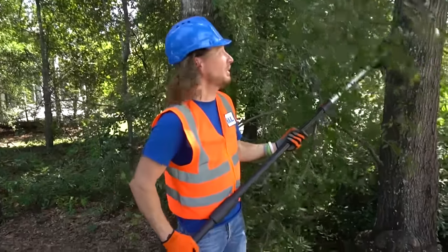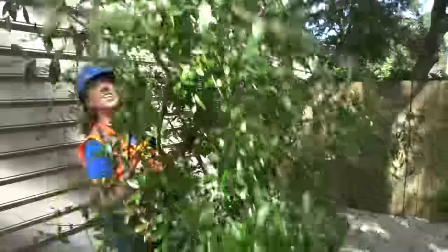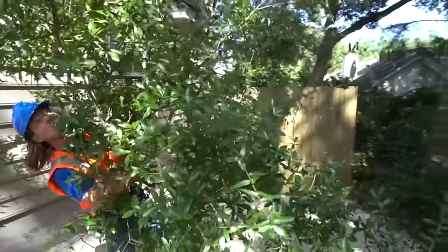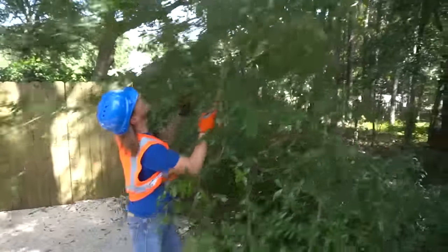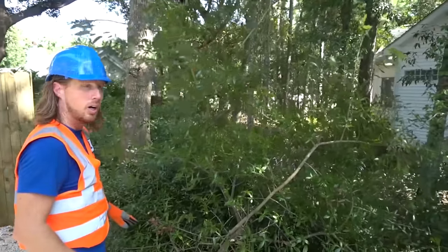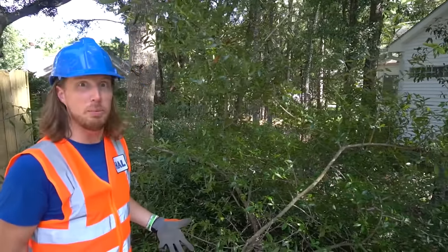Got all our limbs trimmed. Awesome job. Come on, let's see what else we can do. Oh, wow. These didn't seem that big in the tree. Oh, I bet we could have a wonderful campfire with all this wood. That'd be kind of cool.